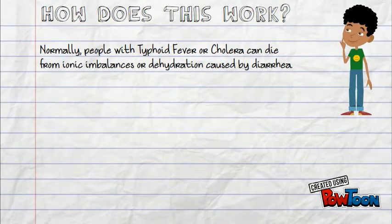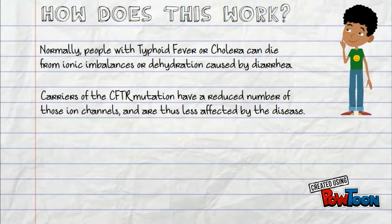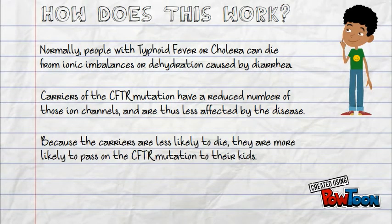Normally, people with typhoid fever or cholera can die from ionic imbalances or dehydration caused by diarrhea. Carriers of the CFTR mutation have a reduced number of those ion channels and are thus less affected by the disease. Because the carriers are less likely to die, they are more likely to pass on the CFTR mutation to their kids.